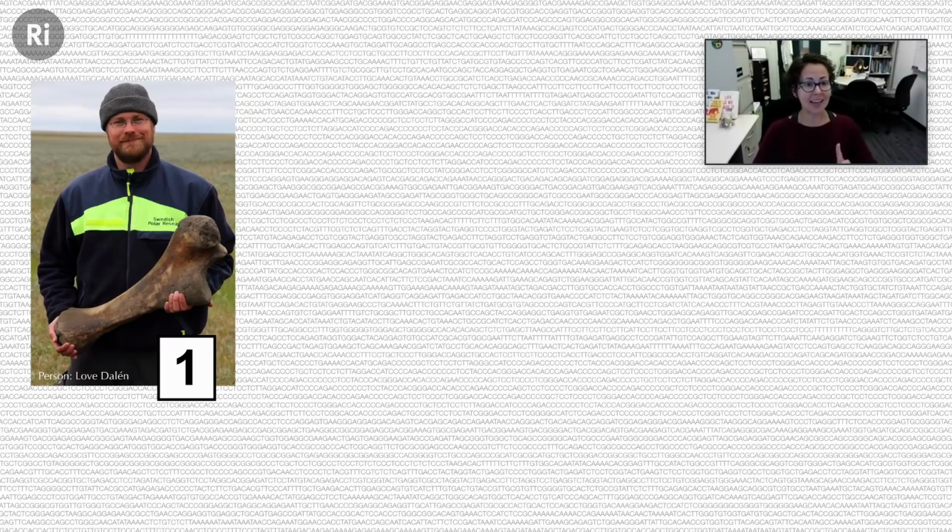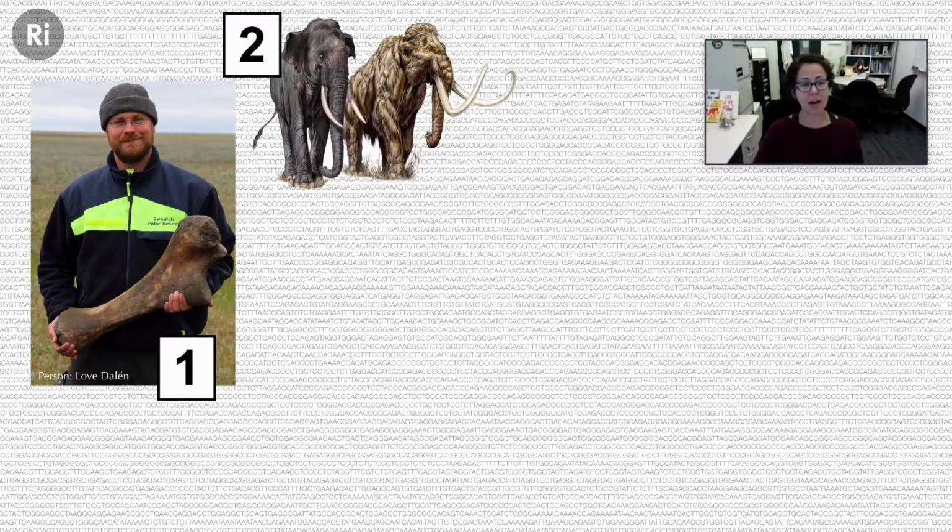But we can get whole genomes, short fragments, degraded DNA, but all of it. And we can line them up on a computer after we've extracted these short fragments against the genome sequence of an Asian elephant. This is the closest living relative of mammoths. They diverged from each other around 5 or 6 million years ago.